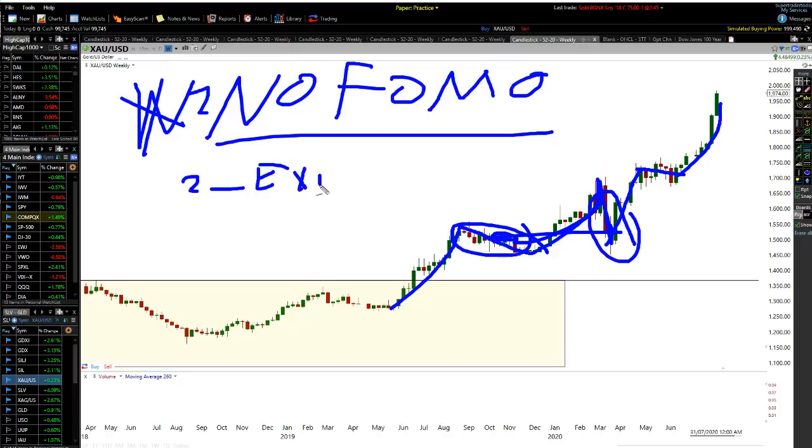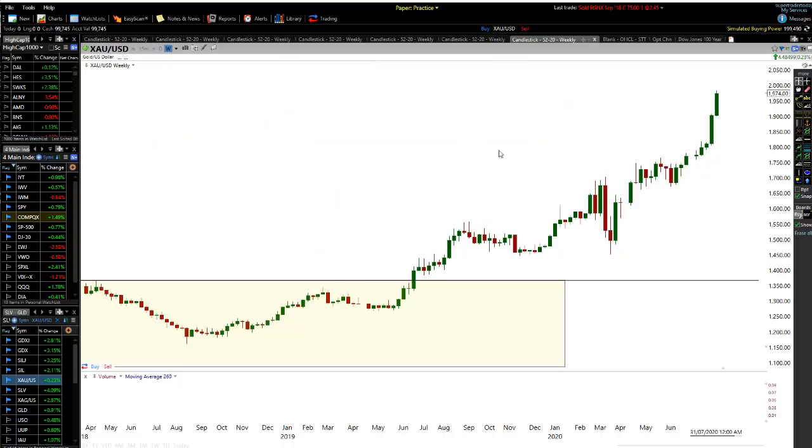And then your expectations should be, when I'm in this trade, I'm going to hold it for 2 or 3 years. That's going to be my projection. And within those 2 or 3 years, I know I'm going to be getting something like this. Makes sense? So just don't be freaking out and be patient within the trade.